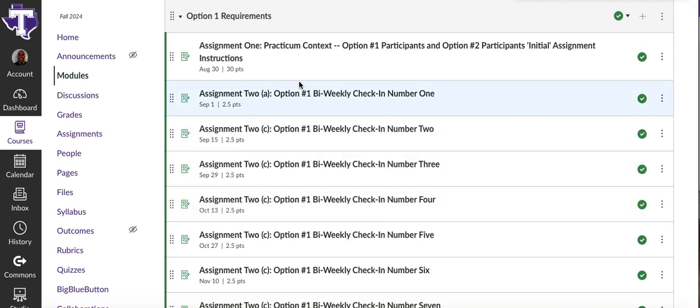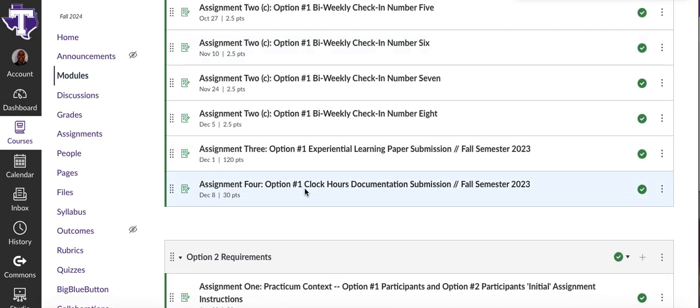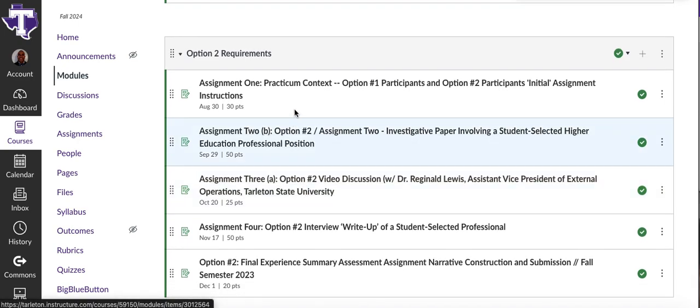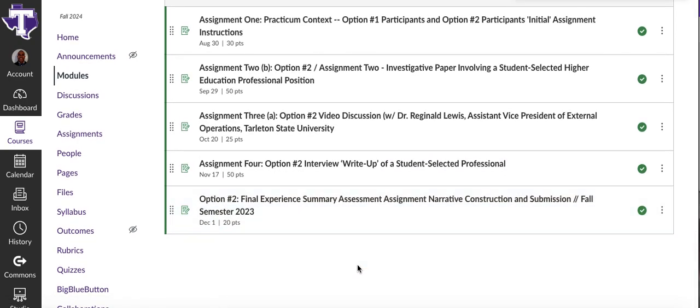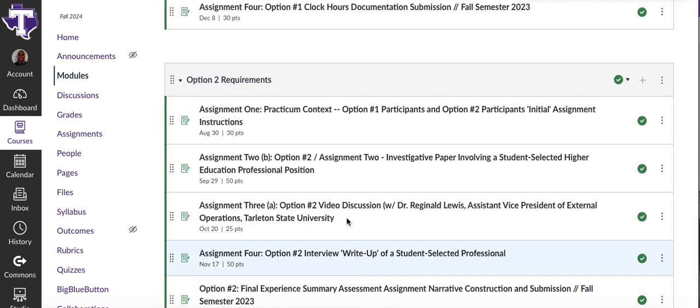Again, here are the assignments for option one. I kind of separated those out from option two. Practicum context, the check-ins, the experiential learning paper, and the clock hours. And then those of you doing option two, the context. Option two, you have the investigative paper, video discussion, interview, and the final experience summary assessment. Okay, so that's basically how this is laid out.